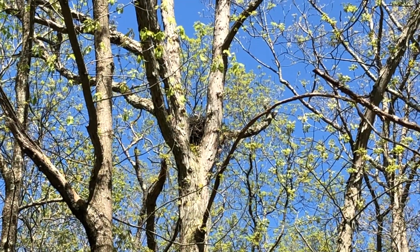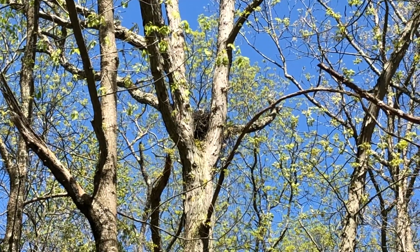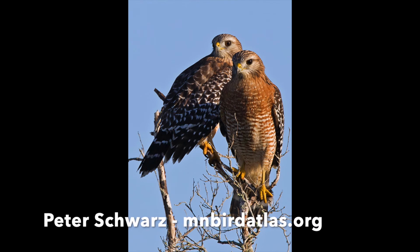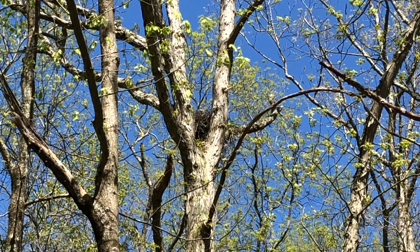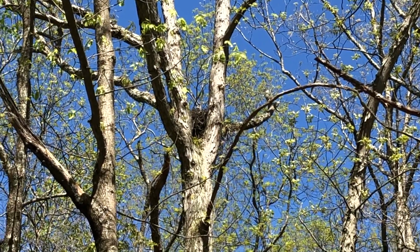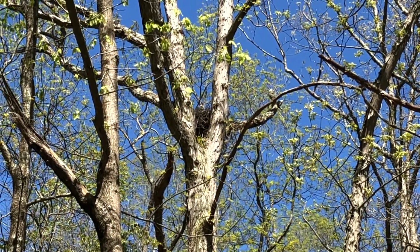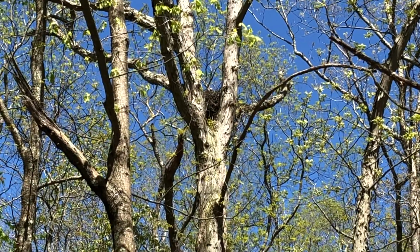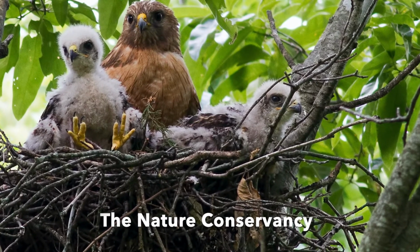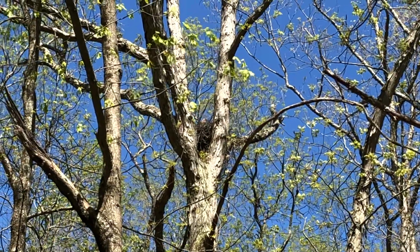Here's another baby bird for you. Right in the center of my screen, in the crook of this tree, is a large nest of red-shouldered hawks. And right in the middle of the nest, if you see a little bit of kind of a cream white color, little circle, little blob there, that is the head of a red-shouldered hawk chick. And he's looking right back at me right now. So here we have another species of raptor whose babies are not quite able to fly yet. So they don't have their flight feathers, and they are still fully dependent on mom and dad.